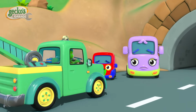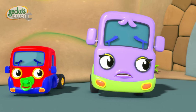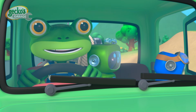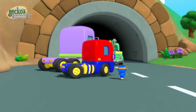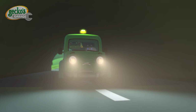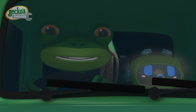It's Mommy Truck and Baby Truck. Why are you waiting out here? The tunnel's blocked and you can't get through? I'd better take a look. There's been a cave-in!